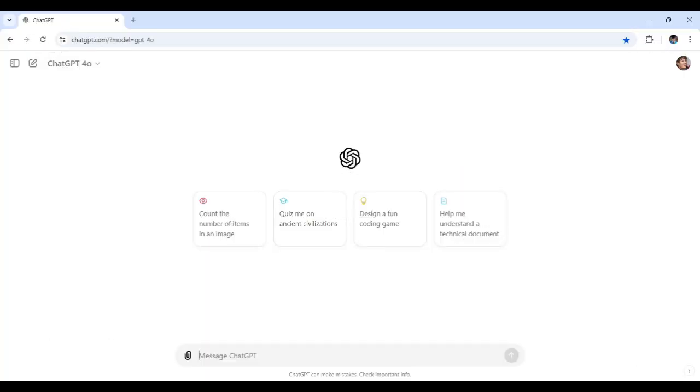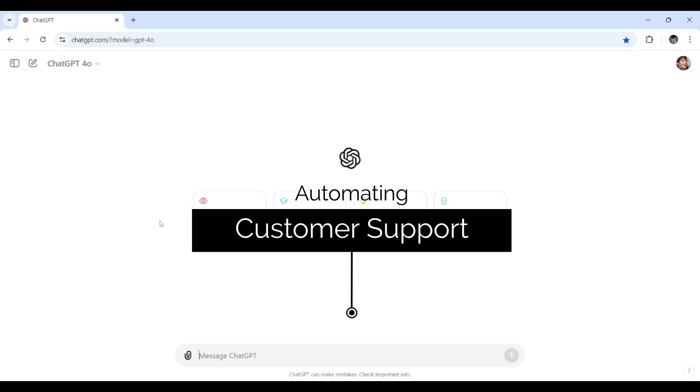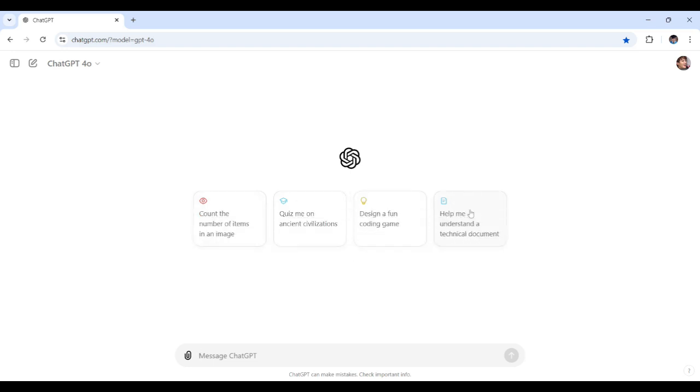Let's face it, providing quick and accurate customer support can sometimes overwhelm your team, especially when the same questions keep coming up. But this is where ChatGPT can step in. By automating responses to common inquiries, you can offer instant support while freeing up your team to handle more complex issues. So let me show you how it works in real time.